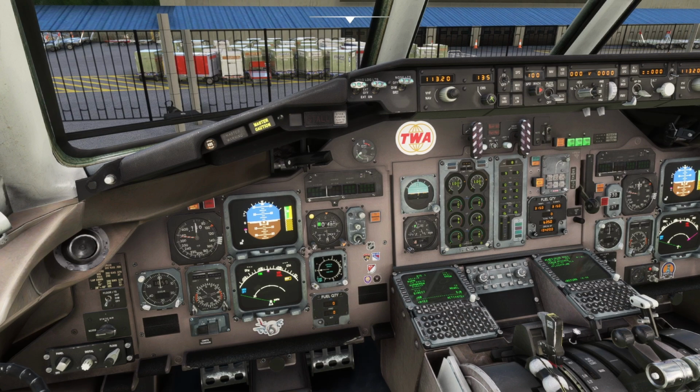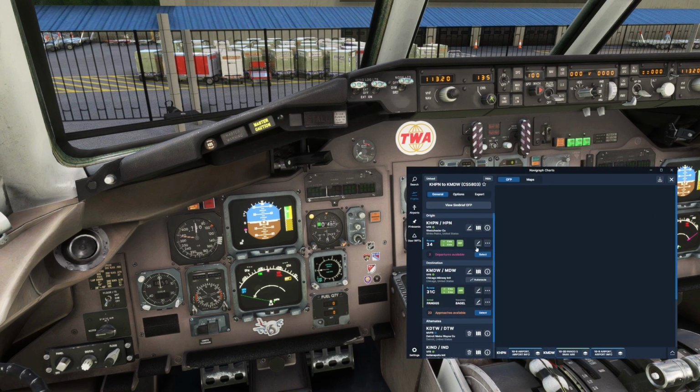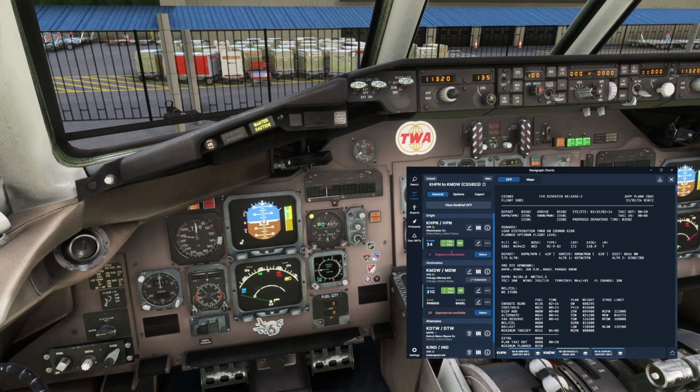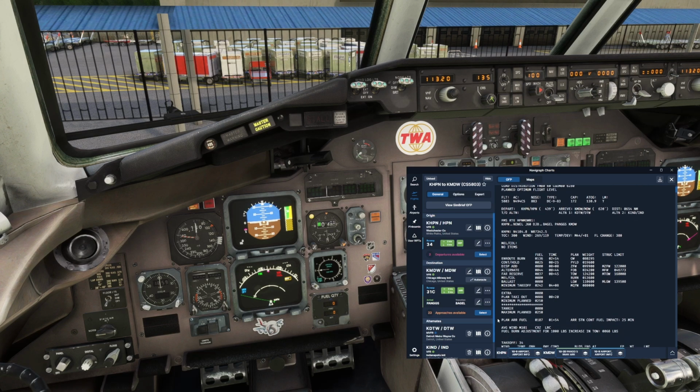Alright, so I'll bring up Navigraph for you guys here. Take a look at our flight plan. So we're scheduled to depart runway 34 out of Westchester. Flight time today is going to be about 2 hours 14 minutes. Got a zero fuel weight of 99.9, and our minimum takeoff fuel is 24.2. Our planned is 25.0.